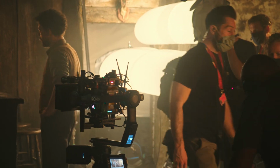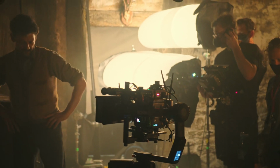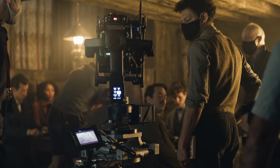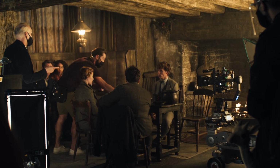We've built the interior of the Hogsmeade pub, and we've built it better. All the very best sets, when you step onto them, you can leave your imagination at the door. It's like it's there. It's a gift to have a set like that. It was literally like stepping into exactly how I'd imagined the Hogshead to be.